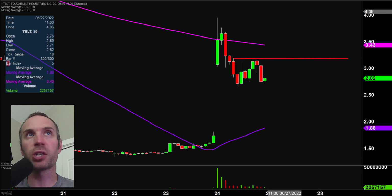So there are no such things as a guarantee in the market. But my point here is that, is it valid? Is it plausible to think that if the price can consolidate out and then come up to that level and get a break up through there, that break could create additional buying pressure? Absolutely. So definitely keep an eye on that 320 mark.